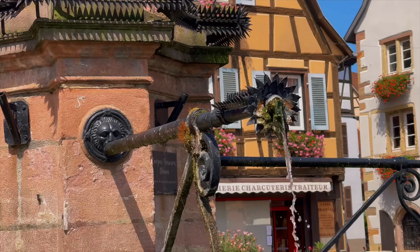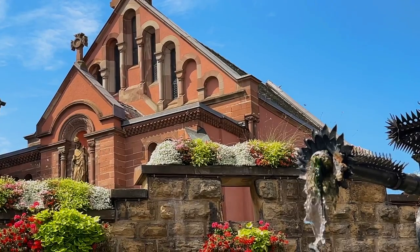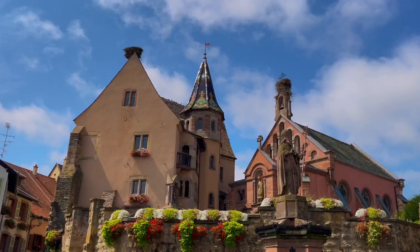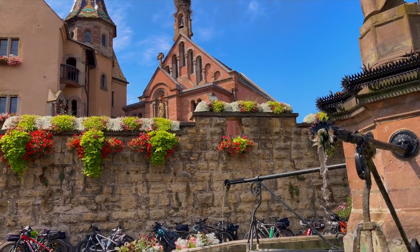The fountain was built on the site of the former keep in a neo-Romanesque style and was consecrated in 1894, dedicated to Saint Leon. His castle and chapel overlook the fountain.